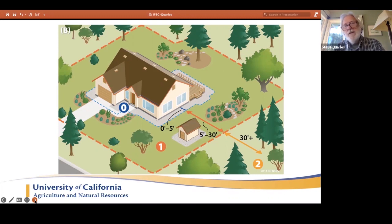The newest part here, it's really not that new, but it's gaining traction, is this near the home zone, this 0 to 5 foot zone, or 0 to 1.5 meters, where you have approaching a non-combustible zone on the ground. So you don't have a lot of vegetation, if any, and you replace that with non-combustible options, whether they be rock mulch or other hardscape features such as a concrete sidewalk.